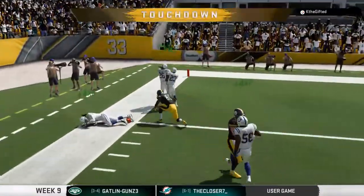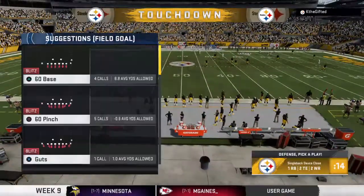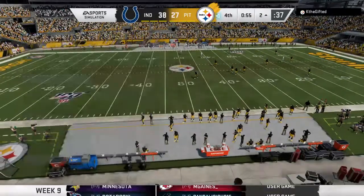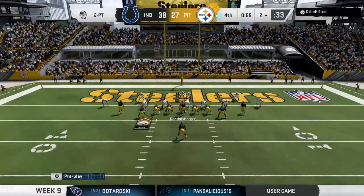And he's in. Touchdown, Steelers. Devin Funchess. 29 yards. And the Steelers are able to cut into that deficit. And now Big Ben will lead the Steelers up to go for 2.